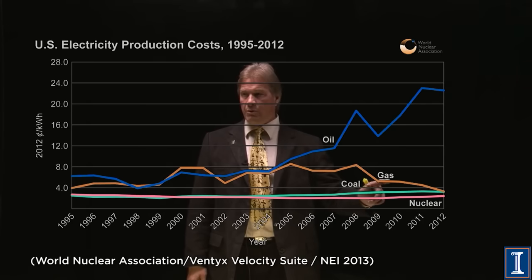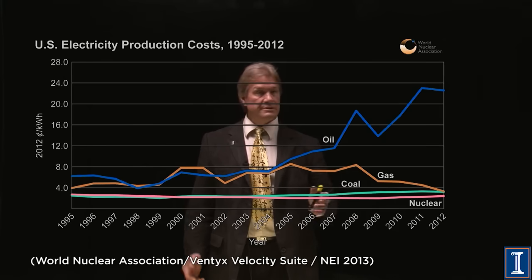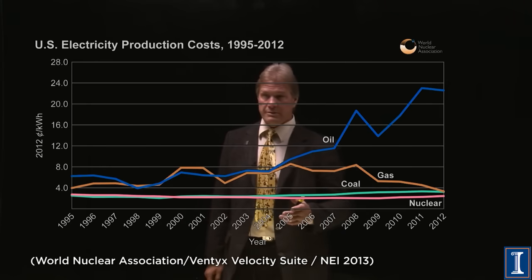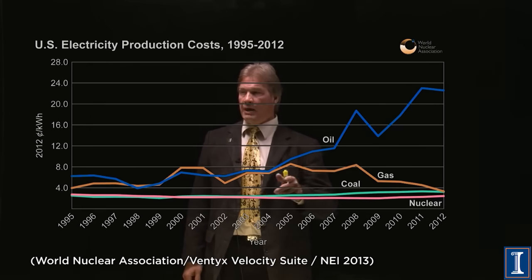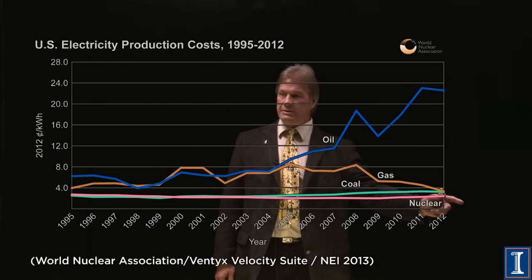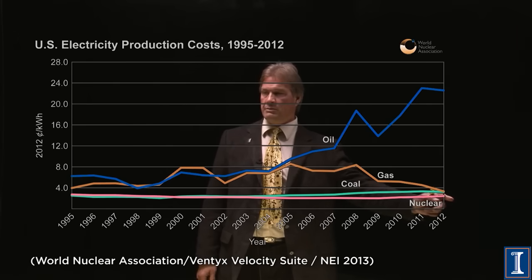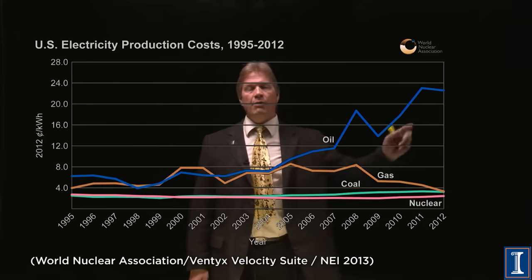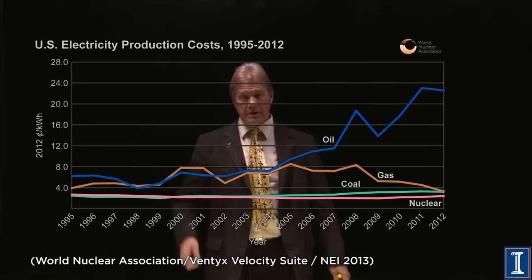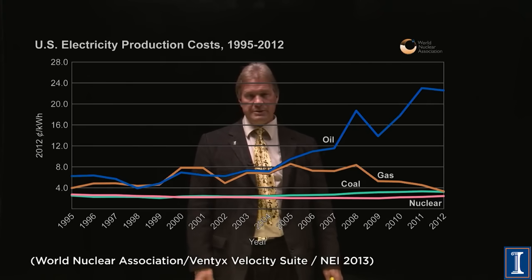I didn't show you coal, right? But it has very similar cost, and for a long time was always considered the cheapest and safest bet. Of course, it also makes the most greenhouse gas. Gas, which had been a way to make power at a much more expensive level, because of today's low gas prices, you can see has also come down to this same range. And even though oil is down to $50 per barrel compared to $100 per barrel, oil is still not the way you go to make electricity.